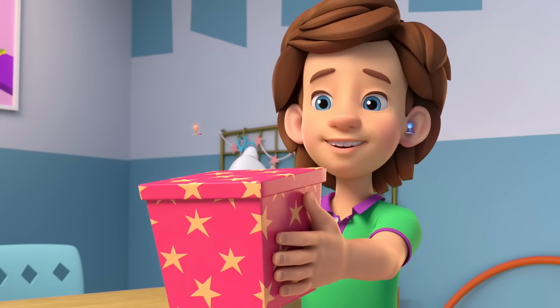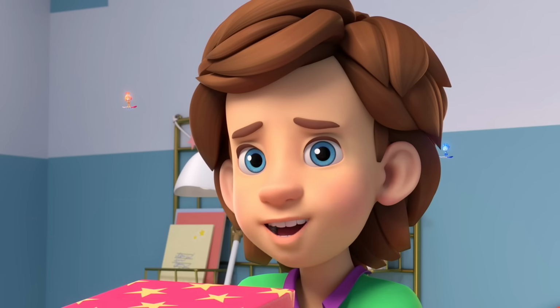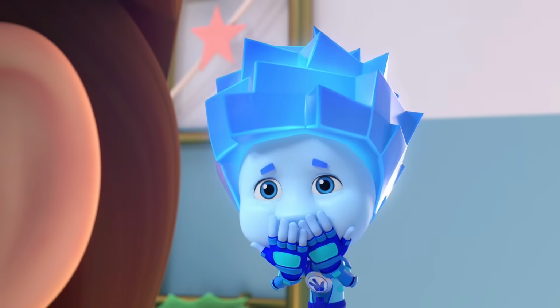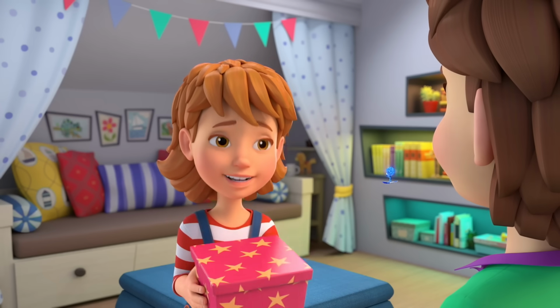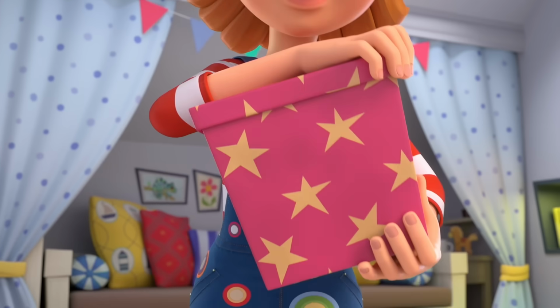Katya, I got you a present. You really think I don't remember it's April 1st? And what, is that some holiday? You're such a sneak. So, what's in there? A cockroach, right? Or a frog? You're not gonna scare me with that.